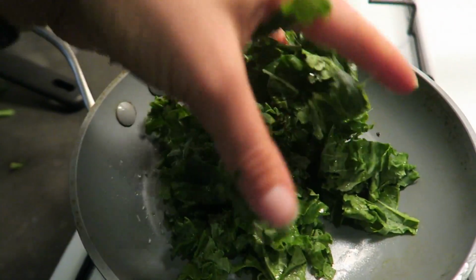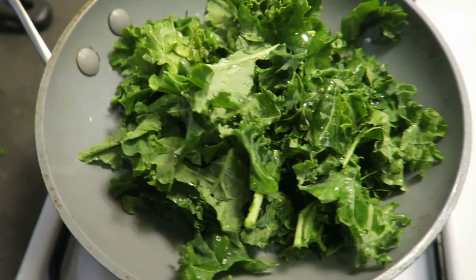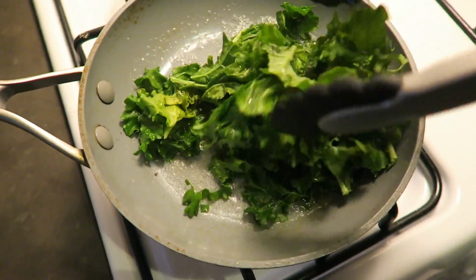Then I moved on to the kale, and all I do for the kale is I just remove it with my hands from the stem, and then I use my hands to finally break it up so that it's in more bite-sized pieces.